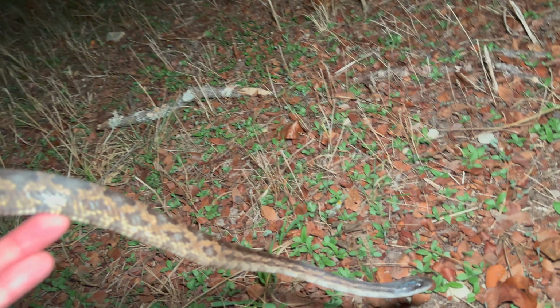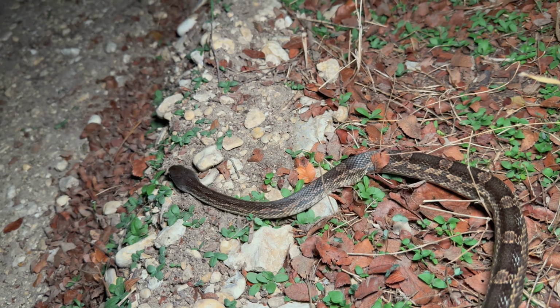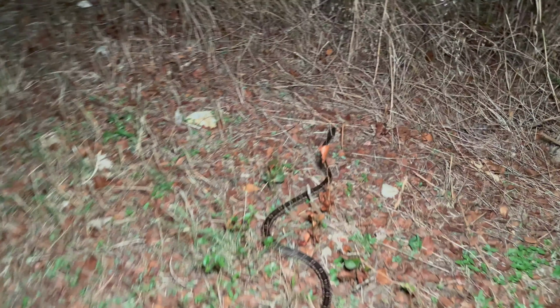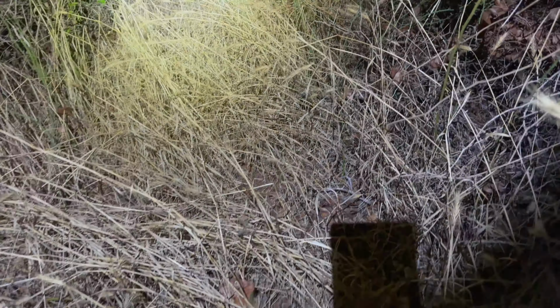I'm gonna let it get back on its way. We'll watch this one, see where it decides to go. Beautiful. It's difficult to see, but where the shadow of my finger is, it's right there. I'm gonna go see if I can get around to the other side of the trees and grab this snake. It looks like it's a pretty large rough green snake. I'm gonna be careful where it's at. There are copperheads and rattlesnakes in the area, so definitely be careful whenever you step off the trail like this.